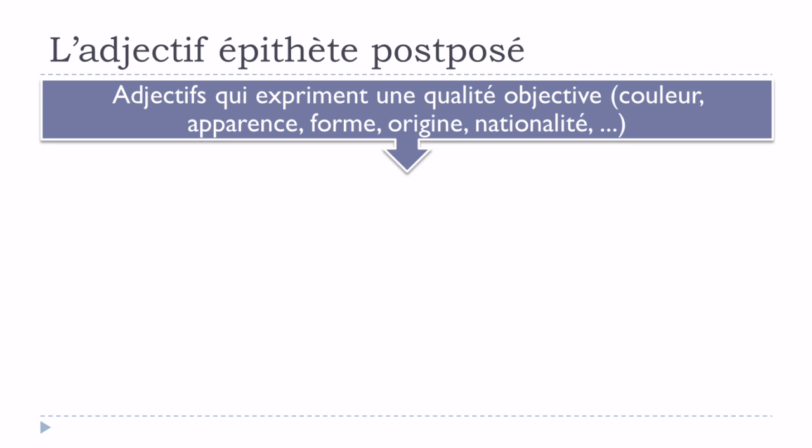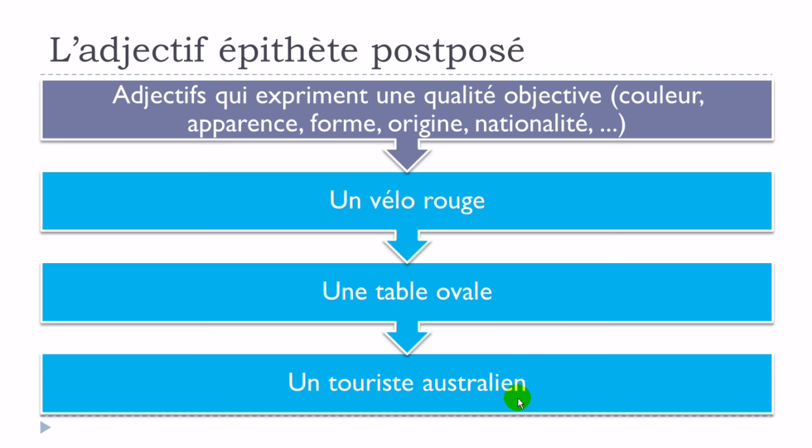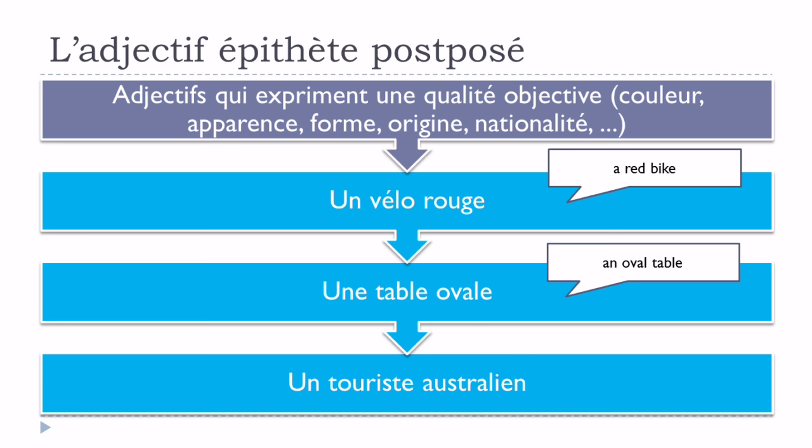So the first category, we're talking about les adjectifs qui expriment une qualité objective: couleur, apparence, forme, origine ou nationalité. Un vélo rouge, une table ovale, un touriste australien. Okay, so you can see that in all these cases, they are coming after your noun.